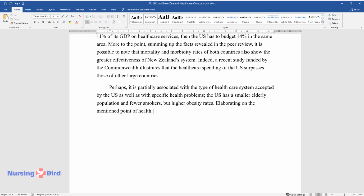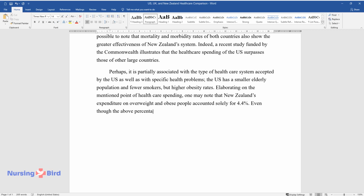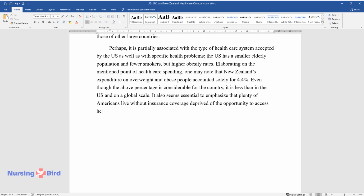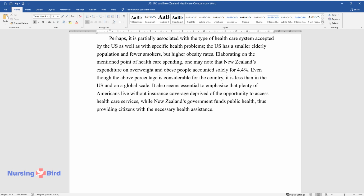Elaborating on the mentioned point of healthcare spending, one may note that New Zealand's expenditure on overweight and obese people accounted solely for 4.4%. Even though the above percentage is considerable for the country, it is less than in the US and on a global scale. It also seems essential to emphasize that plenty of Americans live without insurance coverage, deprived of the opportunity to access healthcare services, while New Zealand's government funds public health, thus providing citizens with the necessary health assistance.